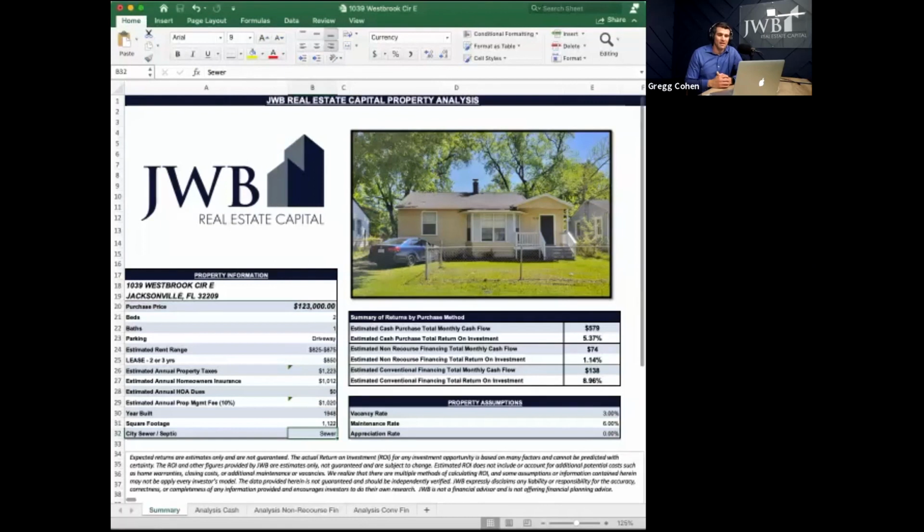Yeah, we've talked a lot about septic lately because we have some really exciting things that are going to continue to mitigate the risk and hopefully increase the returns on septic properties. This one happens to be a sewer property. This is on city sewer. One of the wonderful things that we do here at JWB is we have this incredible amount of data because we've been doing this for 15 years, because I personally own over 300 rental properties, because we serve over 1,200 clients who have purchased over 2,000 properties just like this one.